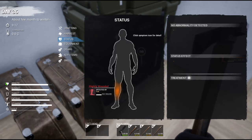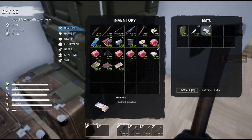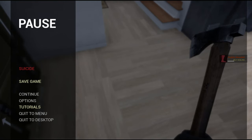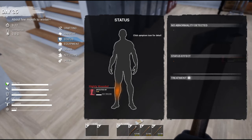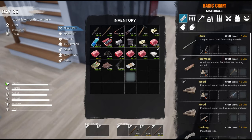Okay, treatment. Slightly wounded. Wait a minute. I wonder, do we have to have it in our hand? And status. Oh, maybe we have to do it like this? Huh. That's weird. Why can't we treat ourselves?